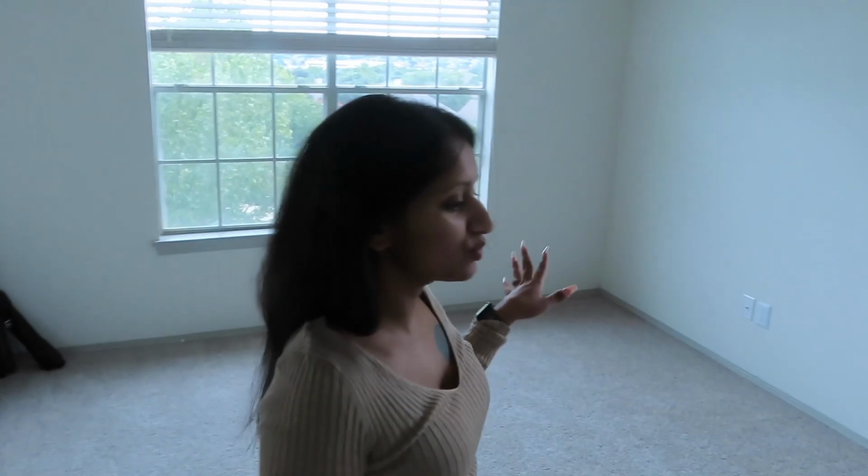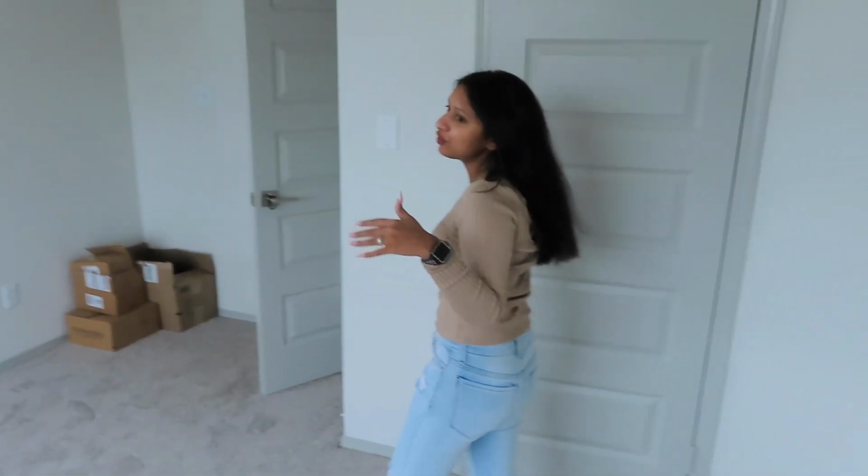It's really, this is huge, though. I'm all up in here, y'all. Like, it's so big. Yeah, it's unbelievably big. You know what I'm saying? It just doesn't look like it on the camera, but I'm telling you, the camera doesn't do this place any justice. It's so huge and beautiful.